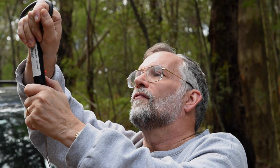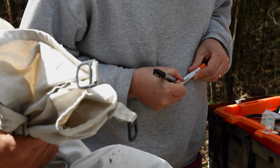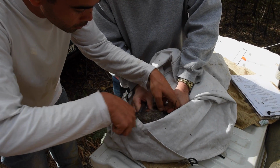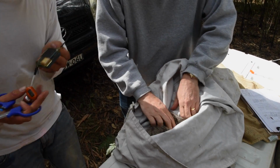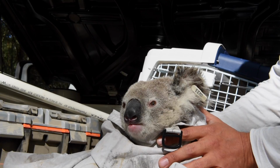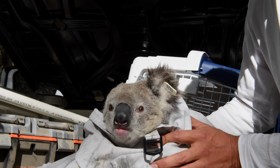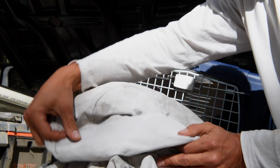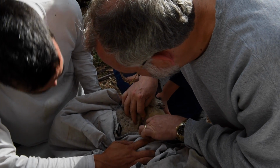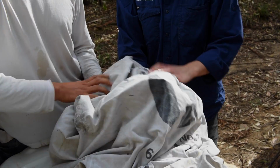One of the other key threats to koalas in New South Wales is chlamydia. Chlamydia is a pathogen that infects koalas. It makes them blind and it makes them infertile. It makes them really, really sick. It's a really horrible disease. We've been testing all the koalas that we caught for chlamydia in the Upper Nepean area, and actually 80% of them have been exposed to it. But interestingly, very, very few of them were sick with it.